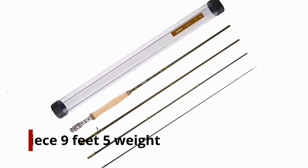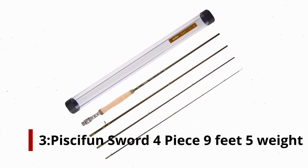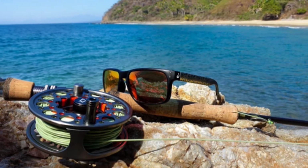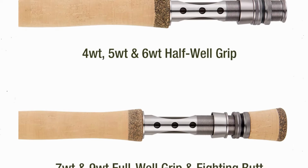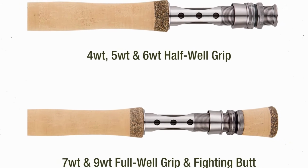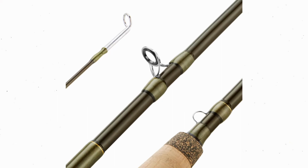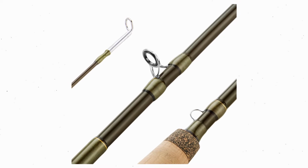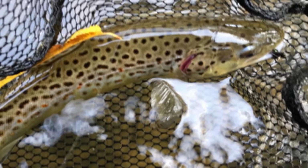On number 3, Piscifun Sword 4-piece 9 feet 5 weight fly rod. When learning to fly fish, you want a rod that suits your budget while providing all of the features you'll need before moving on to advanced rods. The Piscifun Sword is one of these rods, with a mild action mode that allows you to do all a skilled rod would. At the same time, I feel compelled to mention that even experienced anglers enjoy having this rod in their arsenal and using it as a backup rod. It's a great deal that makes for a variety of fishing techniques.